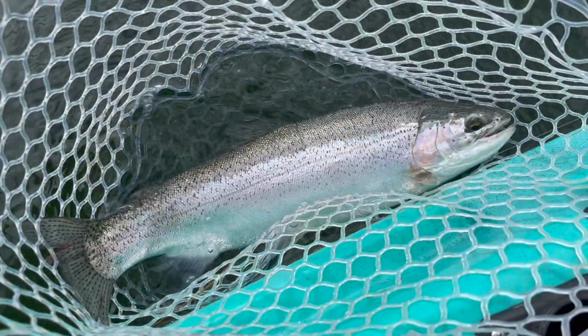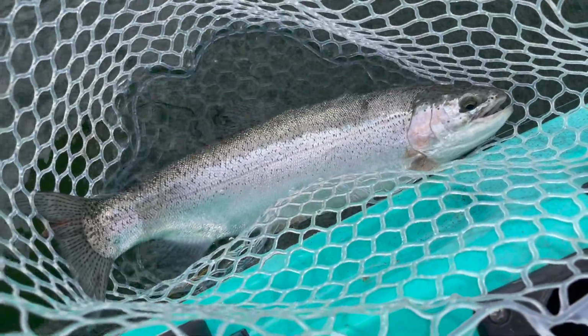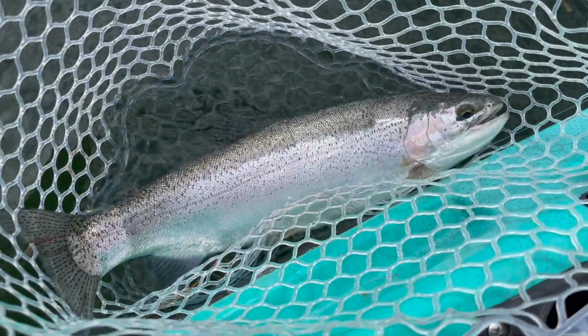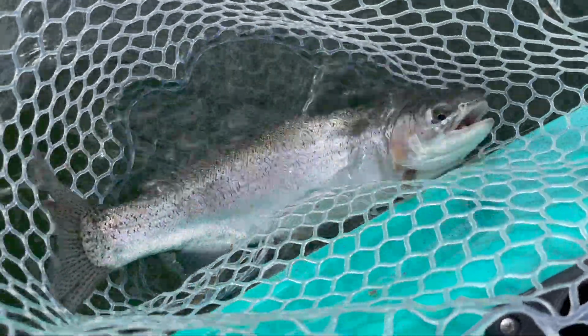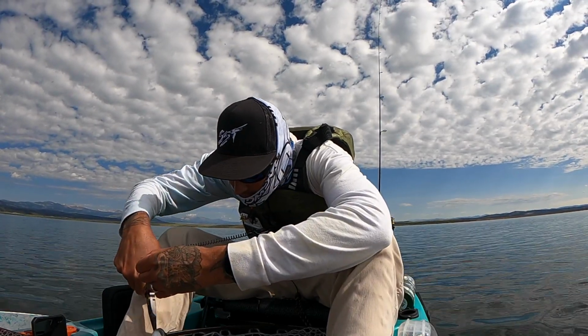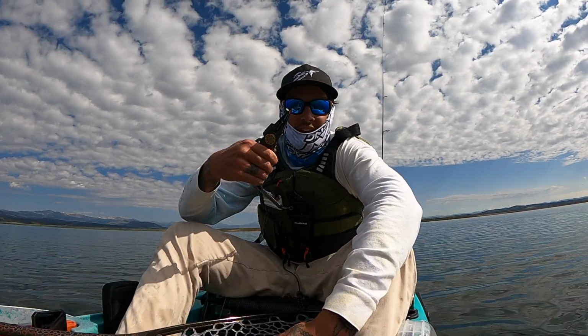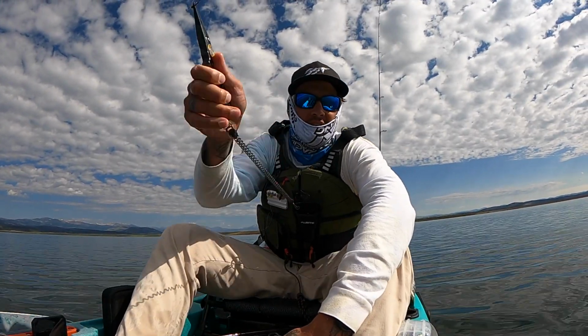Got him. There he is, guys, our first fish of the day, a pretty solid rainbow. We're gonna go ahead and try these Plusinno grips and de-hook this fish with them. Looks like he actually swallowed that dry fly pretty deep. Just like that, guys. These things work killer.